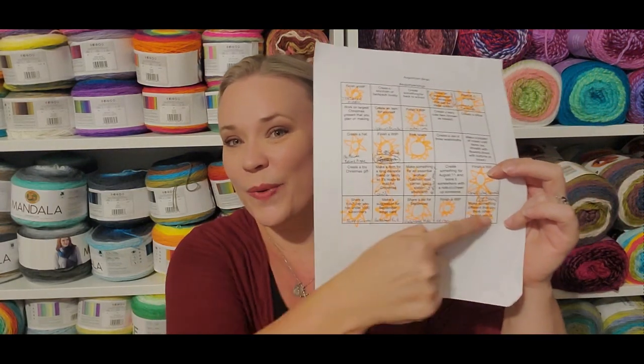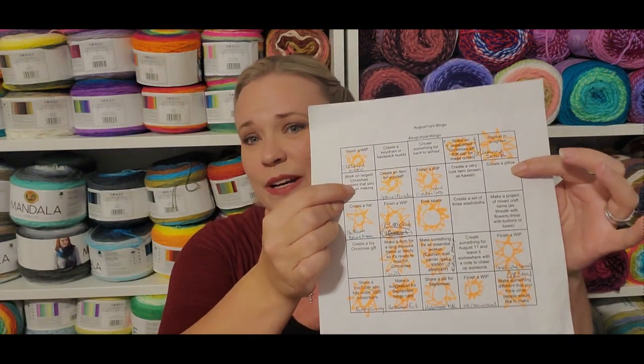I did actually get a bingo. I did actually get a whole row done this time. So I am filming this early. I am going to mark one other thing as having been done because I know that's what I'm doing tonight, and that's this square here. That will be my dad's Christmas blanket.